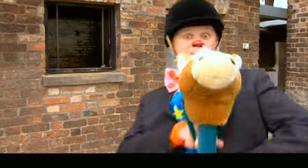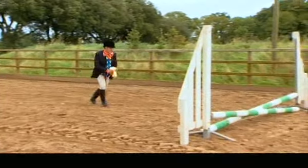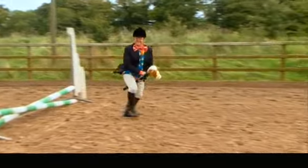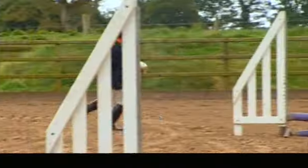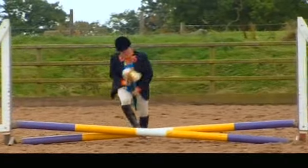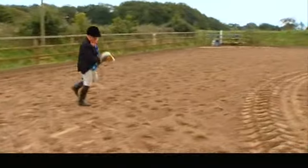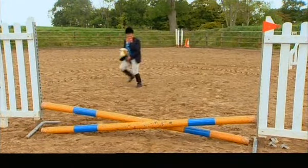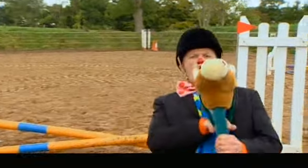Mr. Tumble is very funny. That's a toy horse, Mr. Tumble, not a real horse. Look, Mr. Tumble is jumping over the fences on his toy horse. Whoop, whoop, steady, steady, whoop, whoop. Go on, boy, go on. Stop, Mr. Tumble, stop! Whoa!